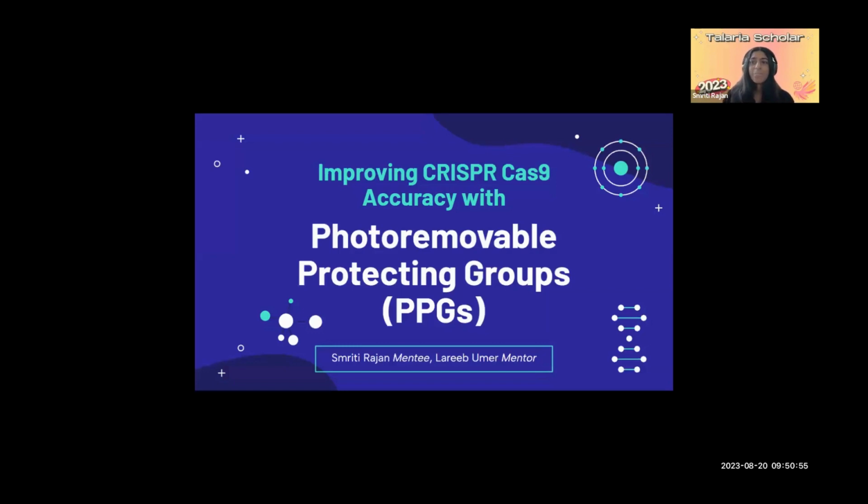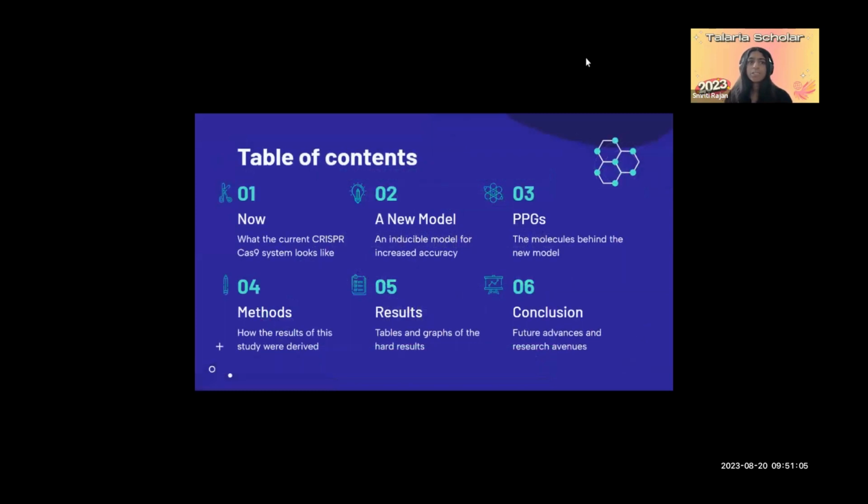University. Today, I'm going to be talking about how the accuracy of the CRISPR-Cas9 gene editing technology I'm sure you've all heard about can be improved. So we'll start by looking into the current CRISPR model and why it needs fixing, then introduce a new model that is the basis of my research project. What makes this new model special is the use of PPGs, which we'll then talk about, and finally, everything that I did and found.